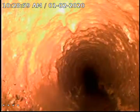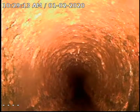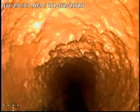The sewer is located on this side of the street. So you can see we do have quite an amount of scale buildup on the piping. As you can see, it does narrow down in areas.